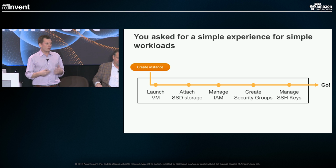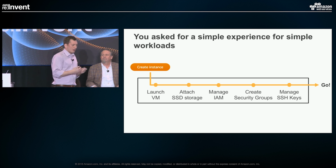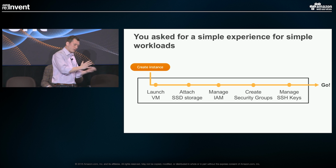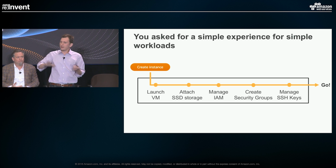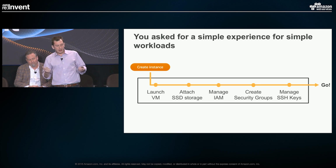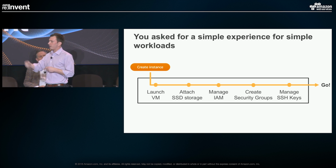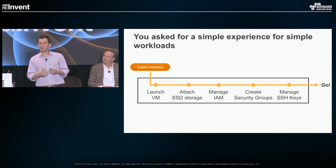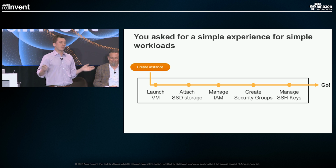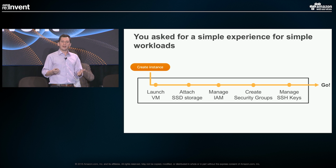In those cases, you still have to go through a number of steps in setting up your environment, like launching an EC2 instance, selecting what kind of instance you're going to use, attaching SSD storage on it, attaching EBS, managing your IAM policies so that you can manage across your users and create security groups and manage your SSH keys so that you can log in securely, et cetera, et cetera. And sometimes you just don't want to do all that. You just want to click a button and get a virtual machine on the cloud. And that's what Lightsail is about.